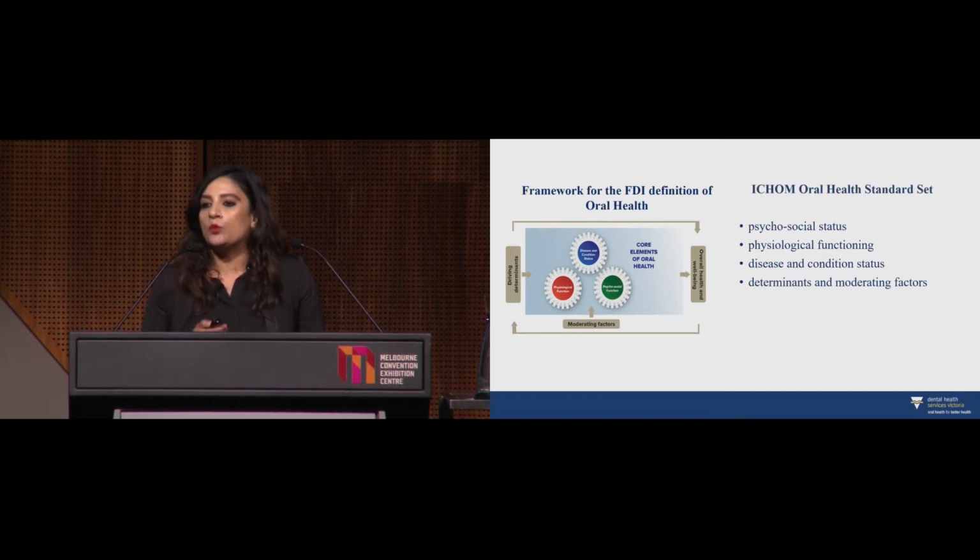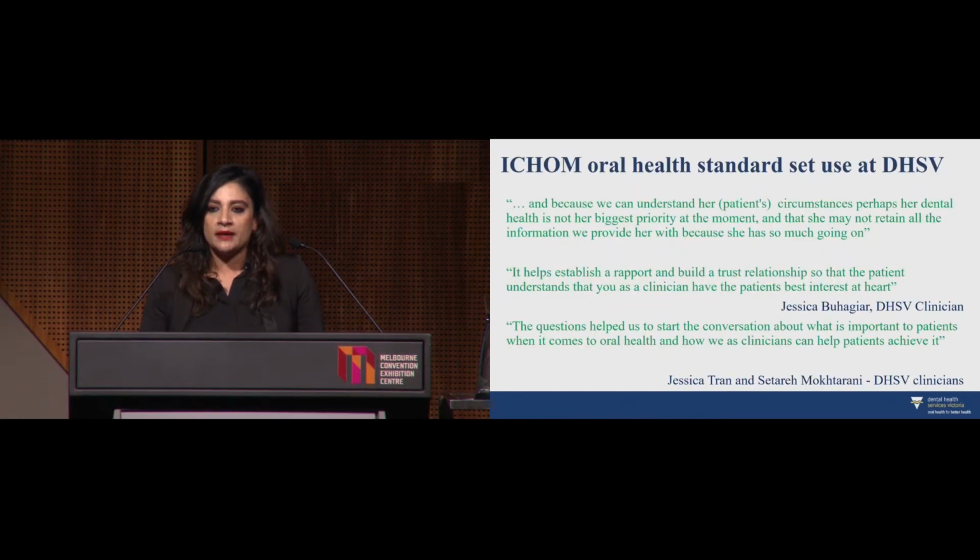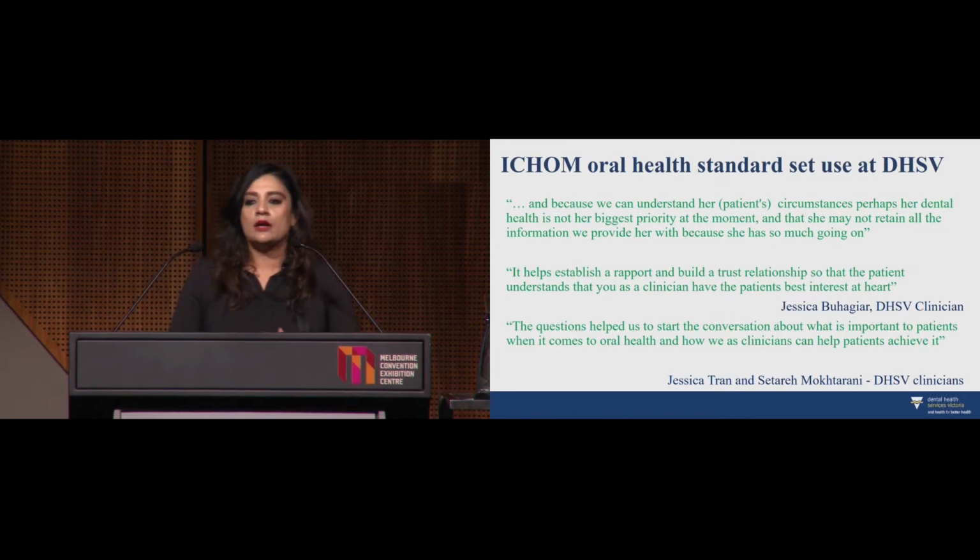So I just wanted to show you the framework we used to develop the standard set. It was the FDA framework, which involves psychosocial status, physiological functioning, disease and condition status, as well as determinants and moderating factors. I cannot show you the entire standard set, only because the manuscript is being developed, and it will be published soon, and it will be open for the public to use.